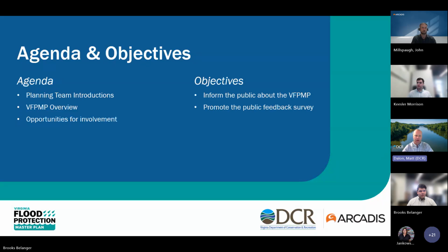We'll provide an overview of the plan itself and the planning process, what we're trying to achieve, and where we're at in this planning process that's currently underway, and provide some more opportunities for public engagement and involvement. What we're hoping that you walk out of this meeting with is that you'll know more about the state's statewide Virginia Flood Protection Master Plan, and that you'll take a public feedback survey that we'll have a link for at the end of this presentation. We're also going to be posting that link on our website and having some social media posts, and I also encourage others to take this survey and provide feedback on this planning effort that we're working on.